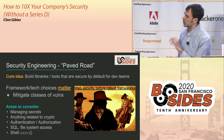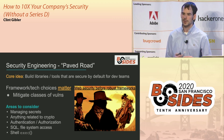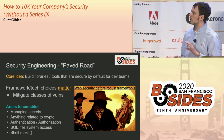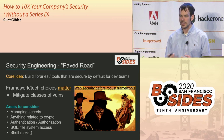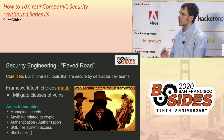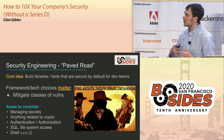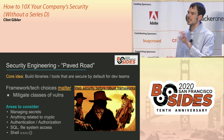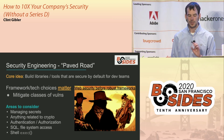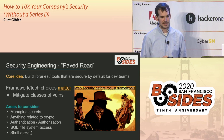So I included this picture of the Wild Wild West because that's basically where we were in web security in the early 2000s. And I believe the core reason for that is that developers had to manually parameterize queries. They had to manually output encode. Basically, they had to remember to do something in order to not screw it up. But with object relational mappers, default output encoding, all these things have sort of systematically reduced these types of issues over time.